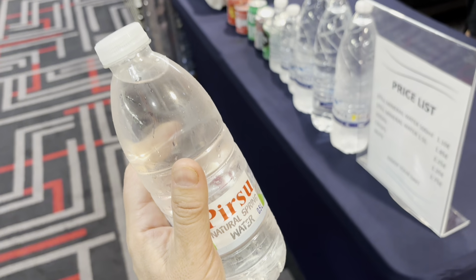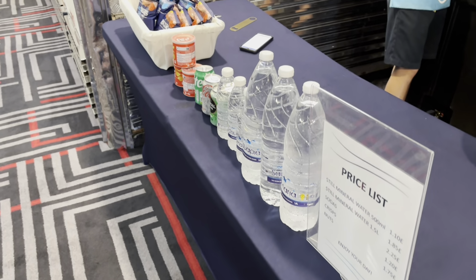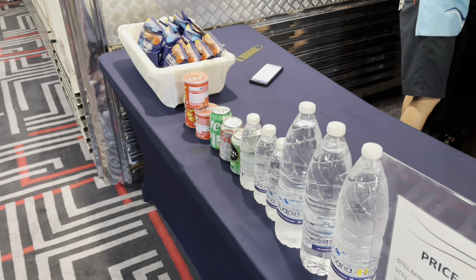Just before you disembark, by the way, on deck one, there's a little stand here where you can pick up some drinks and snacks for your excursion, which I think is a great idea.